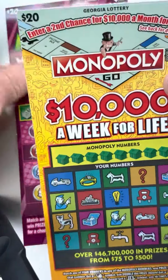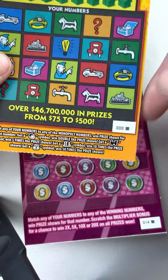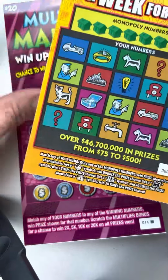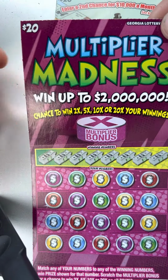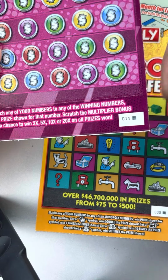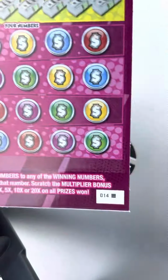I've got a $20 Monopoly ticket. This is a $10,000 a week for life, and this was actually the first ticket in the reel, ticket 000 black box. And then I've got the $20 Multiplier Madness. This is a new ticket, and this was actually the last ticket hanging, and it's also got the white line. So we'll go ahead and get to scratching.